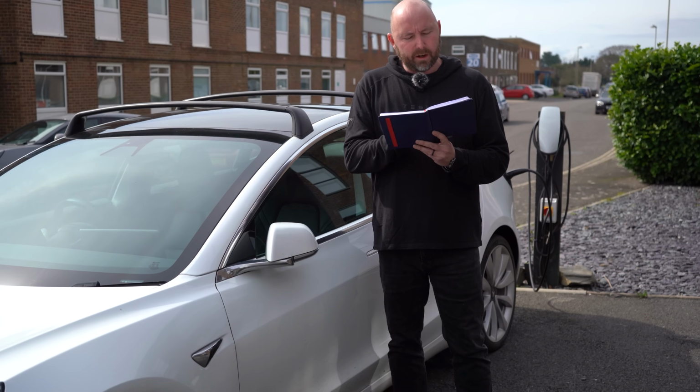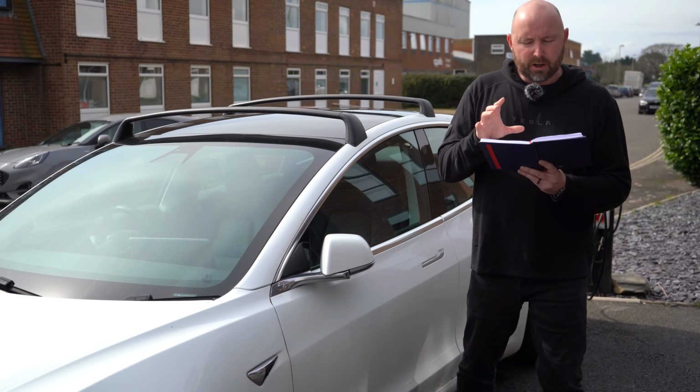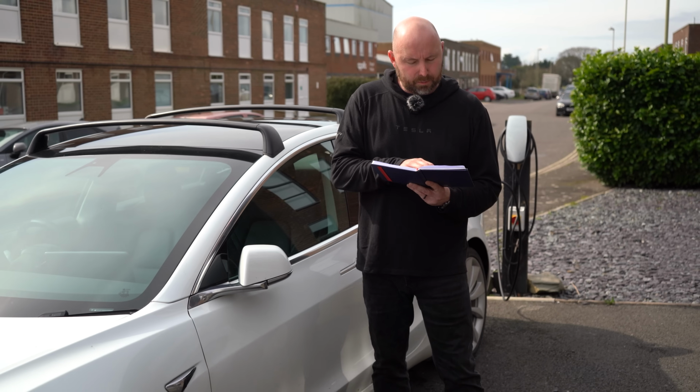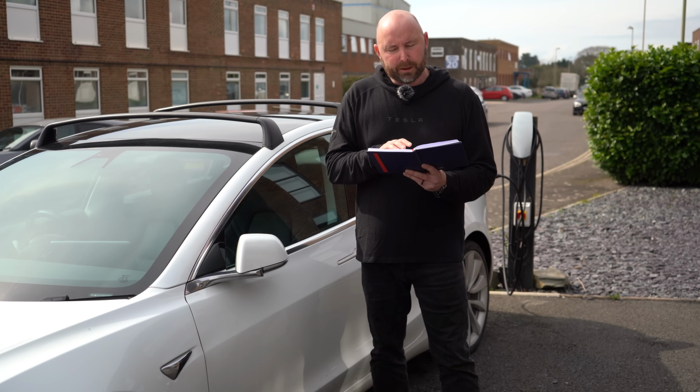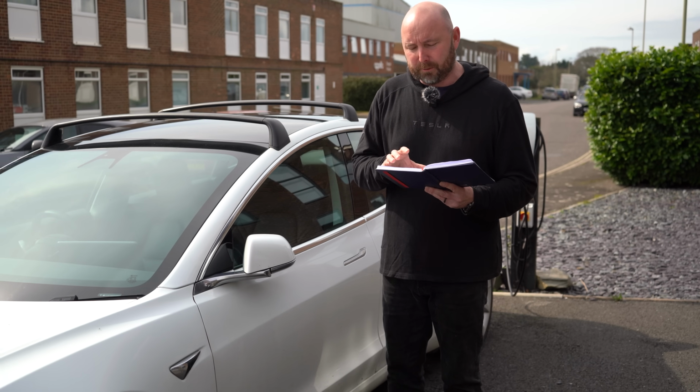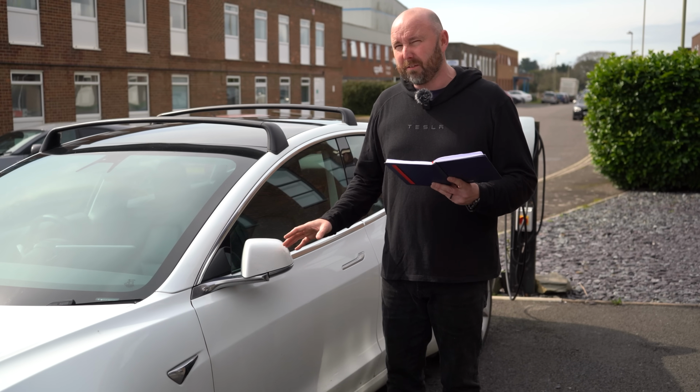And in fact, by some of my quick calculations, if you were to do 100,000 miles in a pretty efficient petrol or diesel car, let's say a 45 miles per gallon car, that would probably cost you more like £15,000 just in petrol or diesel alone. So some big savings to be had, aren't there?